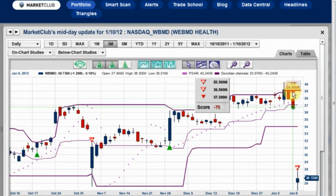Basically, this is what the filtering does. It helps you. It's not right every single time, but it's right more often than it's not, and it will help you make money in the marketplace.